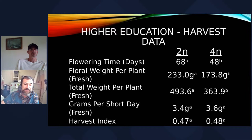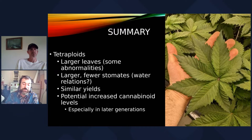But hopefully that changes. Anyway, the summary of tetraploids is that they have large leaves and some abnormalities. They tend to have larger, fewer stomates. The reason I'm highlighting this is that it probably does impact water relations. When we were talking about them being potentially more tolerant to abiotic stresses, stomates play a large role in how they respond to drought, right? So that could be important.